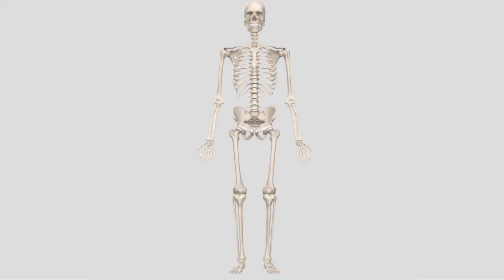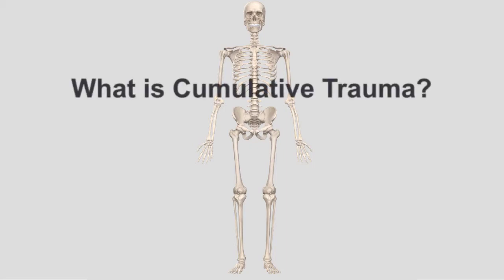Now that you know something about anatomy, let's talk more about kinds of injuries. Have you heard the term cumulative trauma? What do you think it means?